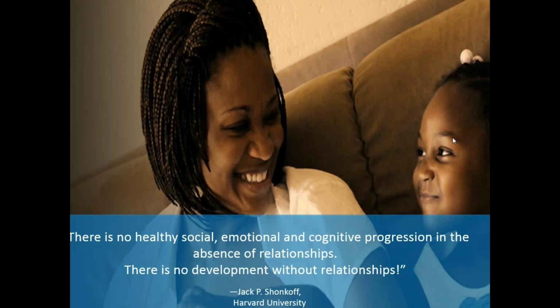And here we have another quote from Jack Shonkoff. There is no healthy social, emotional, and cognitive progression in the absence of relationships. There is no development without relationships. So I think you're probably hearing a key theme here, that relationships are critical. They are key to early development.